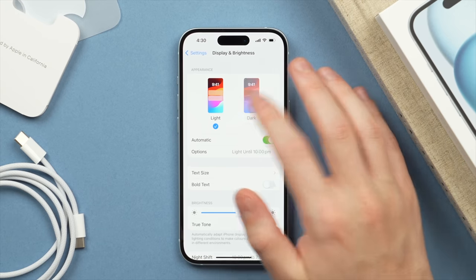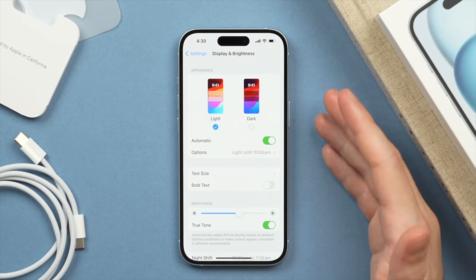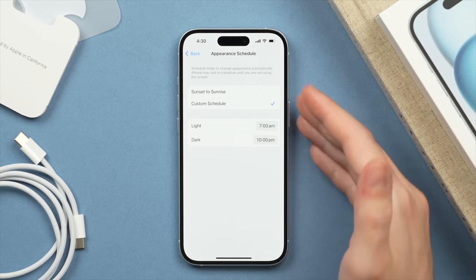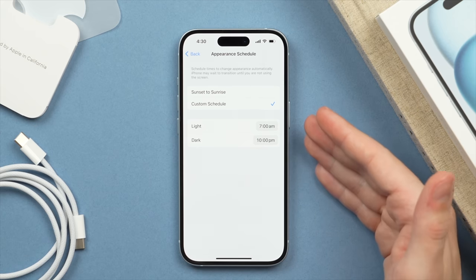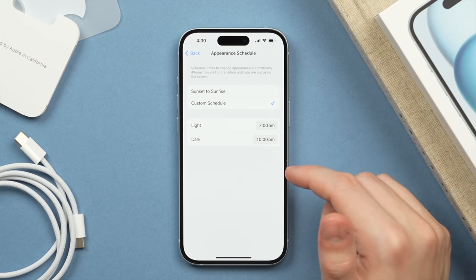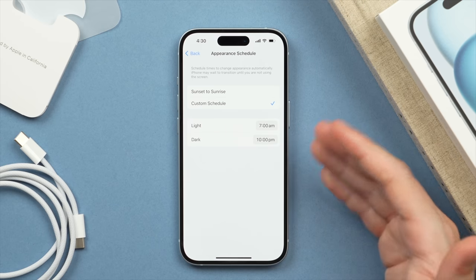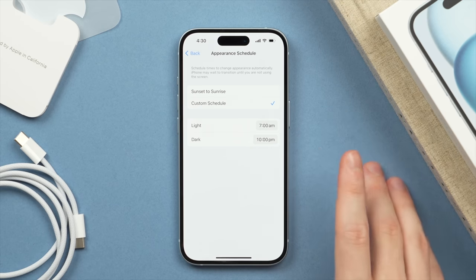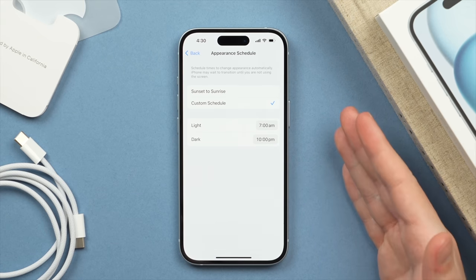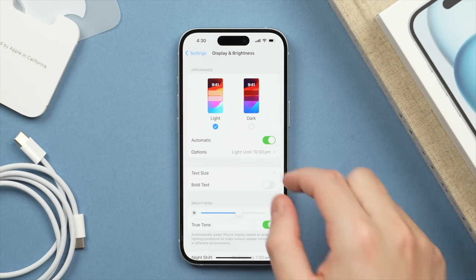And first here, you can change between your light and dark mode. Now, personally, I like to use both. So I have my automatic turned on and it will automatically go between light and dark mode based on the time of day. So I have a custom schedule here from 7 to 10, it will be in light mode, and then overnight it is in dark mode, as I find at night the dark mode to be a little bit less straining on the eyes, but during the day light mode I find ultimately to be most legible. So this gives you the best of both.